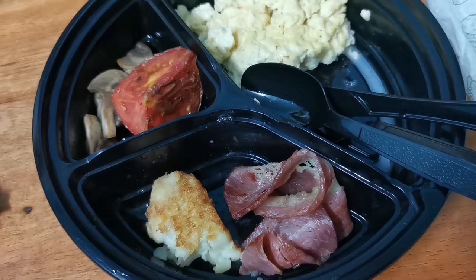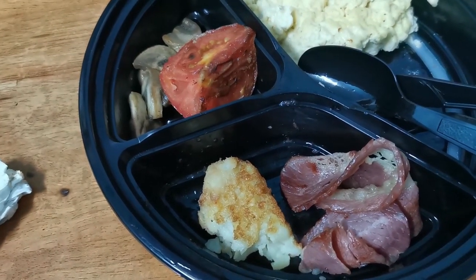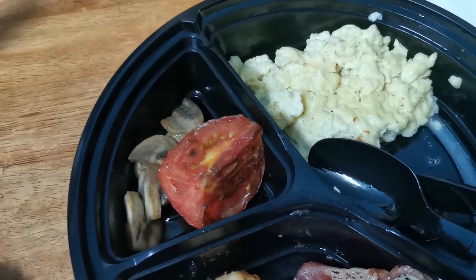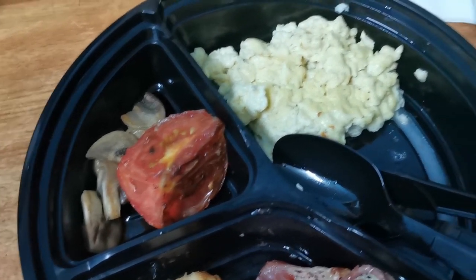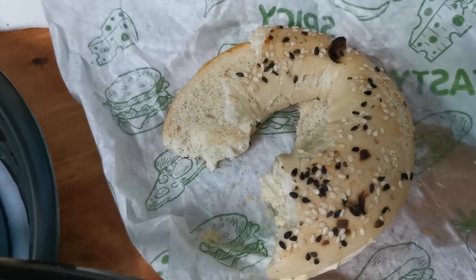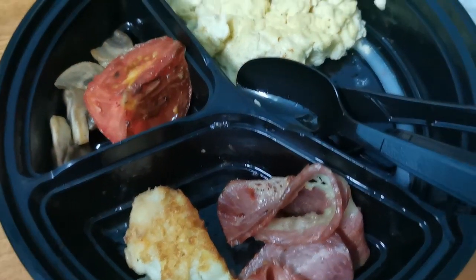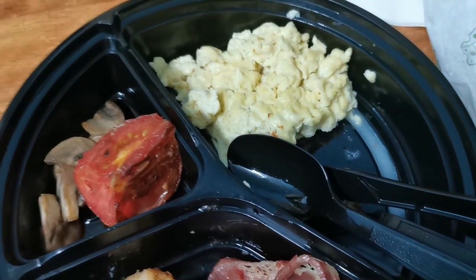I purposely did not order their coffee because I really don't drink coffee. So I will just show you once again what I ate. So this is what I had: some bacon, hash brown, grilled tomato and mushroom, and the scrambled egg, plus this mixed sesame seed bagel. And I can't continue eating anymore because I'm so full. I've had 2 breakfasts already today.